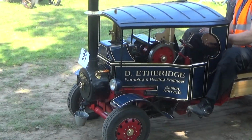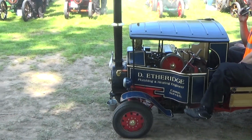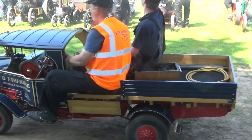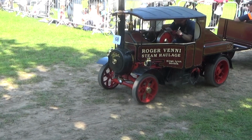So something different now. Obviously, just like the full size, all the local popular makes are represented, but here's something a bit different. This is a Tasker. Tasker engines were built in Andover. This is a Little Giant Tasker tractor named Joan.